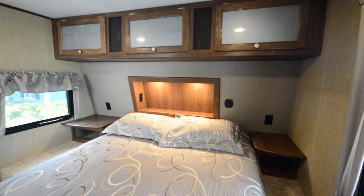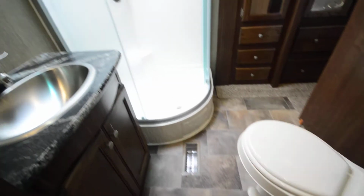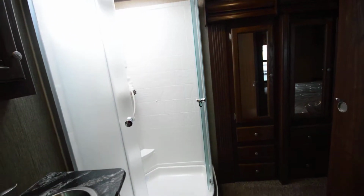Walk around bed, little place there for your cell phones, of course, wardrobe storage there as well. Here's our bathroom.